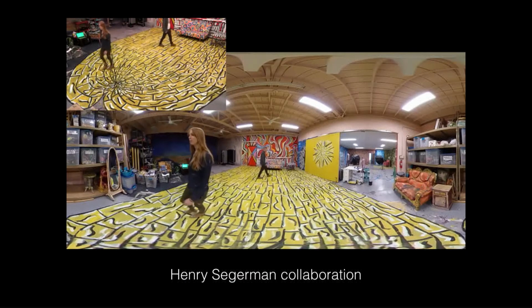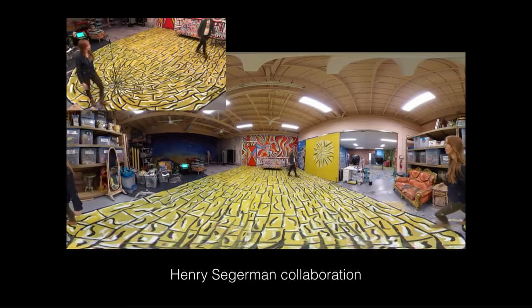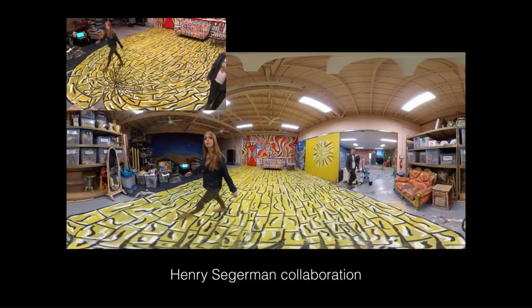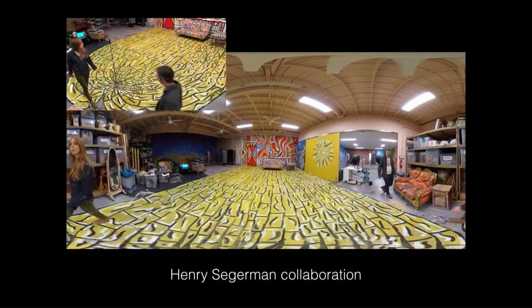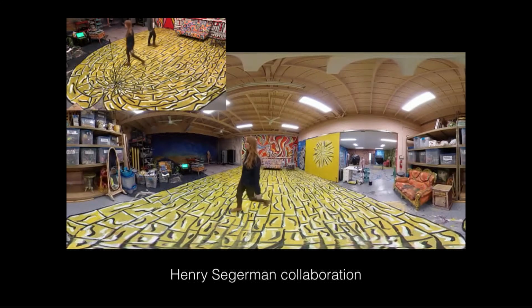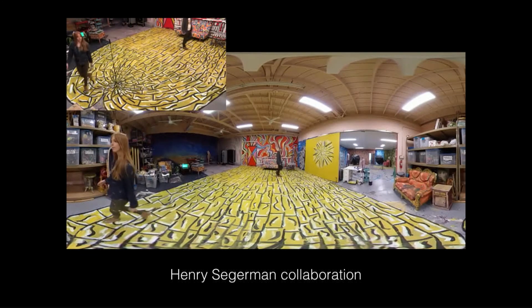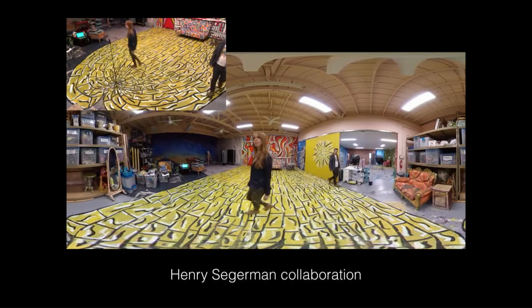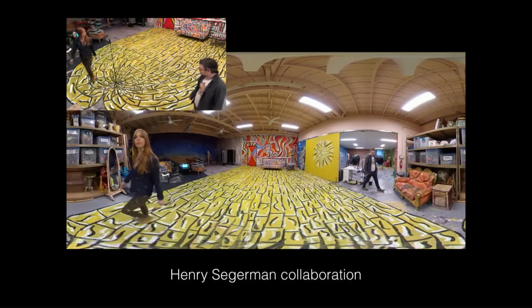One of them was painting the floor of my studio to be a giant anamorphic drawing. We used a spherical video camera that we put in the center of the floor and drew lines all around it to converge at that point in the center. When you stretch out the image, it appears like all of the lines are parallel. So if you look in the top corner, you can see what that actually looks like through the eye of a normal camera. And in the foreground, that's what a spherical camera sees.